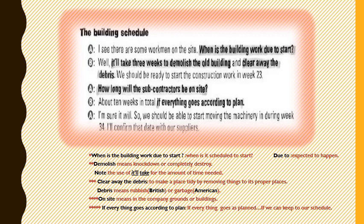بستخدم الاكسبريشن ده علشان أقول استخدمه في الوقت المستغرق لفعل شيء معين. أقول إيه it will take 3 weeks, 3 months and so on. It will take 3 weeks to demolish the old building and clear away the debris. Clear away the debris means to make a place tidy by removing things to their proper places. Debris means rubbish in British English or garbage in American English.